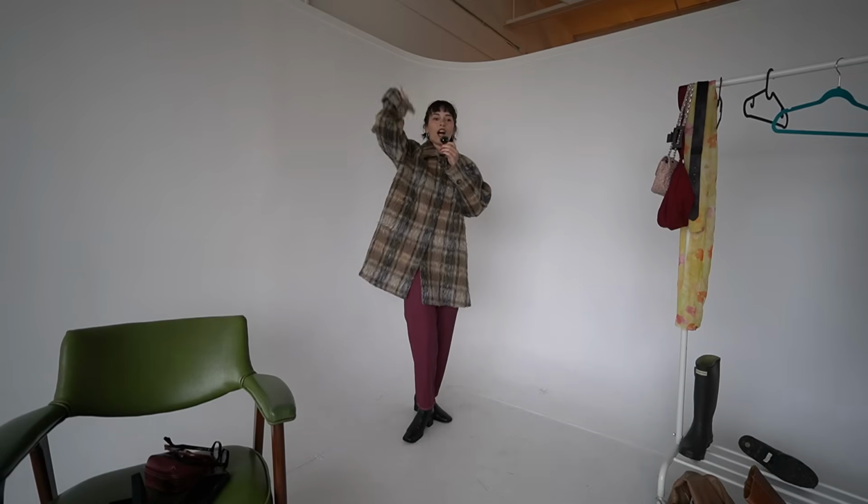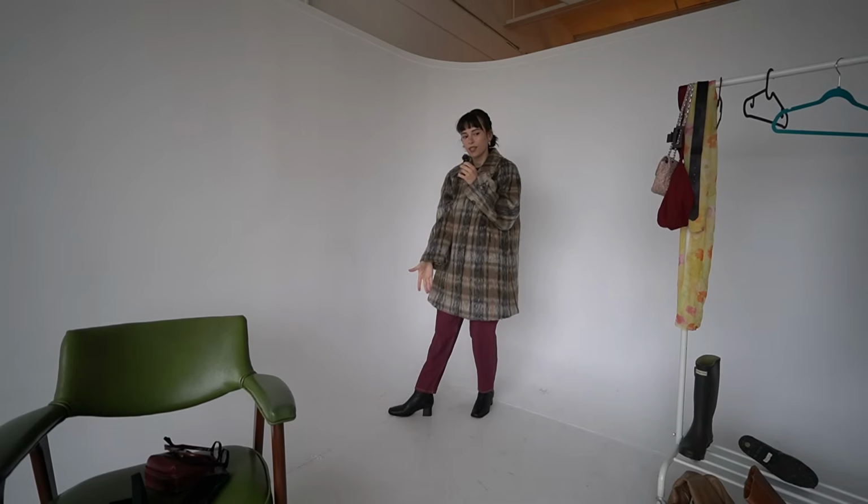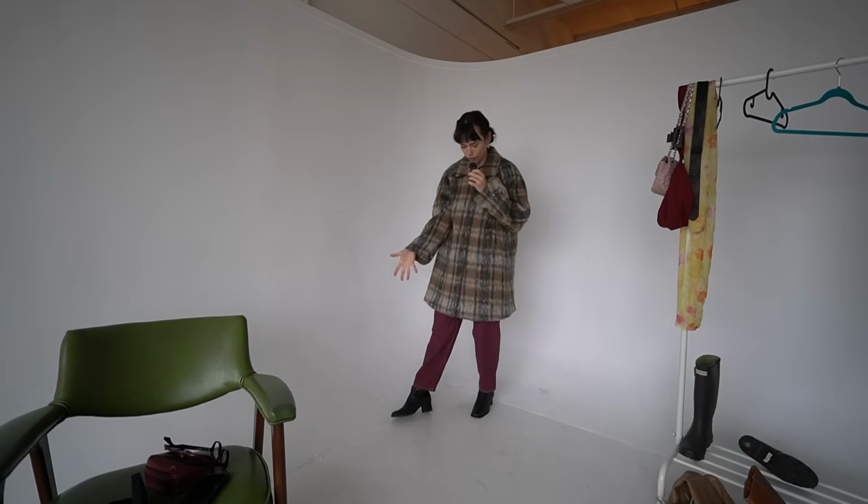If you are somebody who can't wear a heeled boot, I wish that these were available for purchase. They've got to be old. Do you hear that?